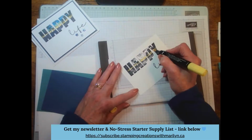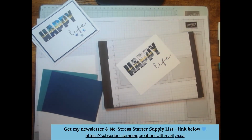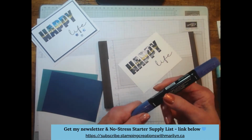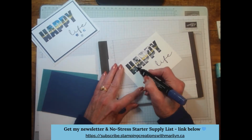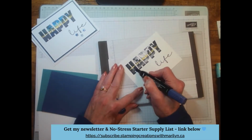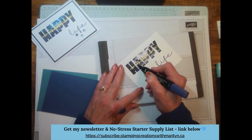I've done some of them without adding any color, using the new in colors, and some with colors like this, because I really like how they go. And with you using the blends, they color quite quickly, so it's not that you have to spend a lot of time coloring.